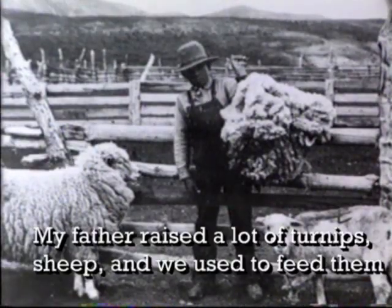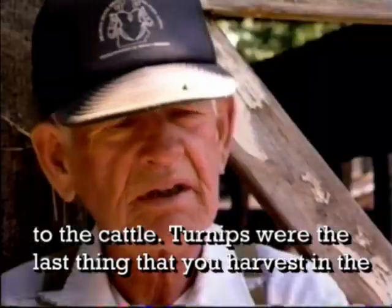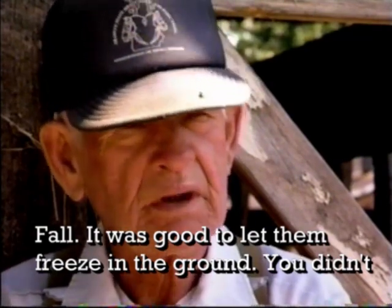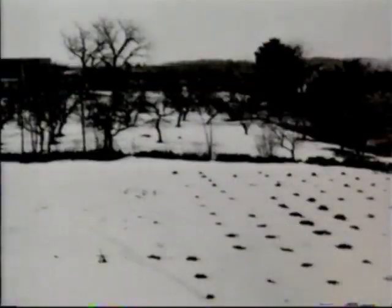My father raised a lot of turnips for sheep, and we used to feed them to cattle. Turnips were the last thing that you'd harvest in the fall. It was good to let them freeze in the ground. You didn't want to pull them when the ground was frozen.